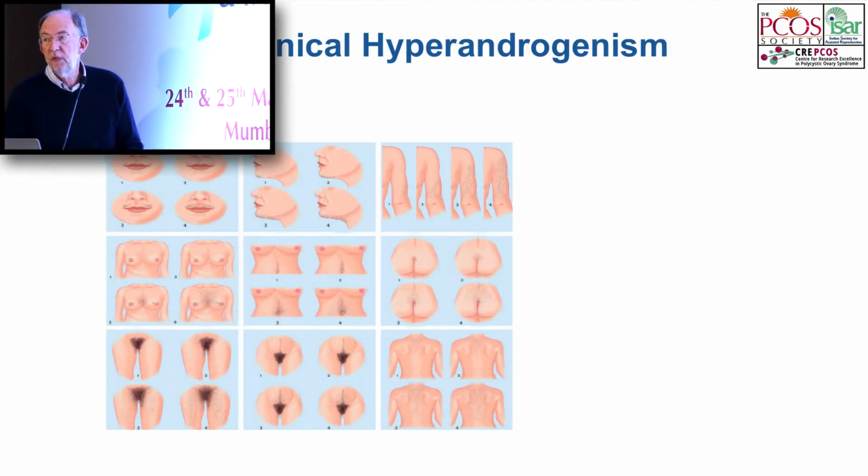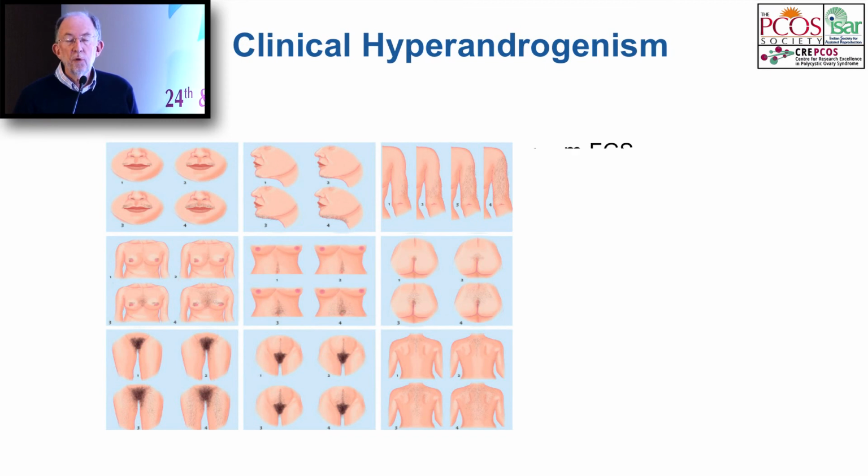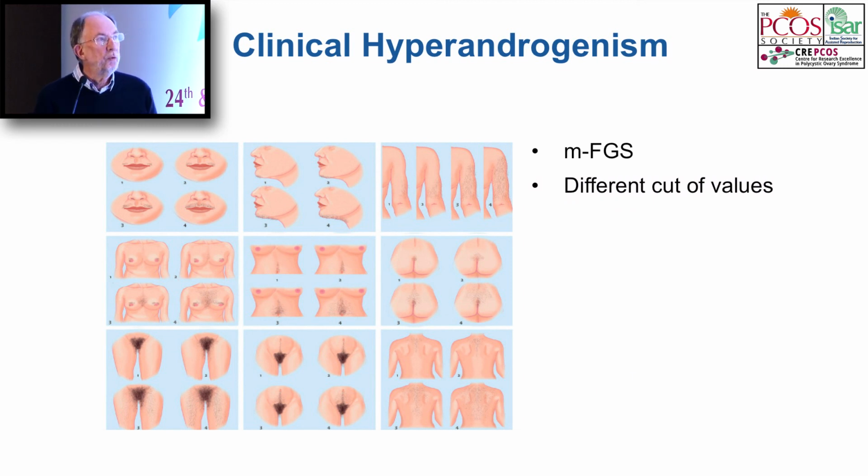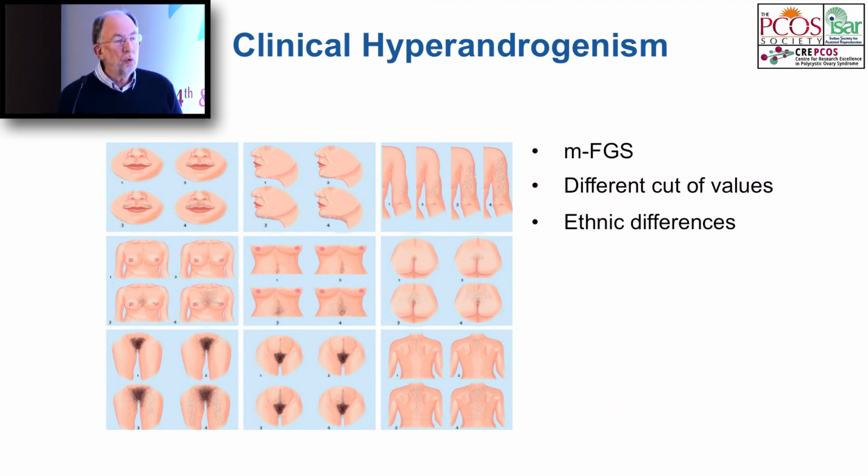Clinical hyperandrogenism, you've seen this slide before. The classical Ferriman-Gallwey approach, from which this sort of picture arose, was in English from people from the UK, and there are a variety of cutoffs. Usually we use 8 as a cutoff. I would say the majority of gynecologists do not go and do a proper score. I certainly used to. I used to have these charts sitting in my clinic and I'd put a tick against all the scores, but my experience is 99% of gynecologists do not do this. I would suspect more endocrinologists do it, but by and large it's not done very well.